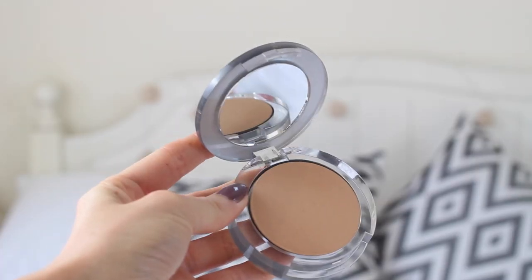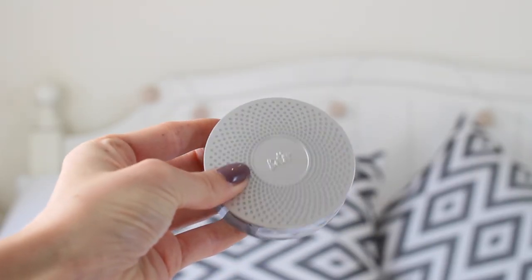Now at this stage, because my foundation and the base has had just a few moments to kind of set or sink in, I'm actually going to go in with a powder which is from the same brand as the foundation, so it's pure. And again, this is a mineral based powder, so it's not going to clog up any pores, but it's just going to help to set that makeup because we really don't want it sliding around anywhere.